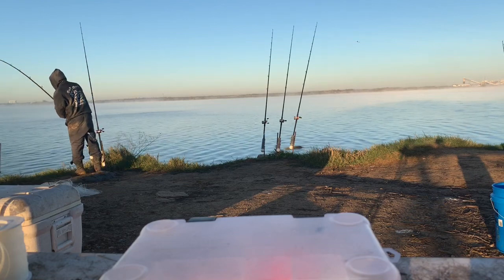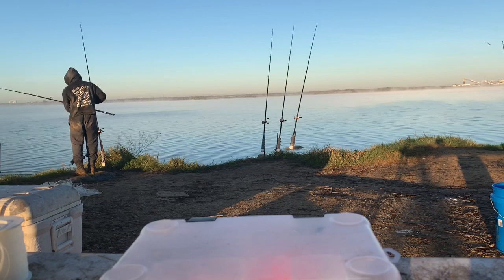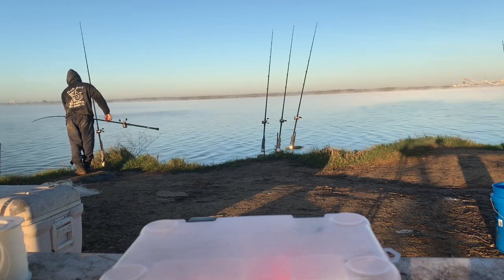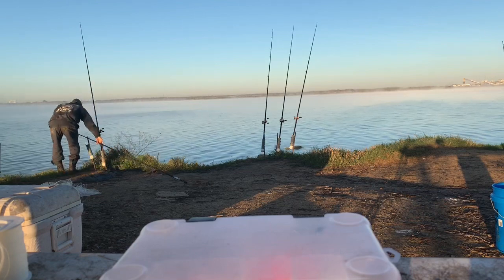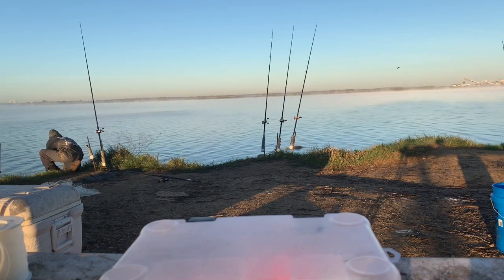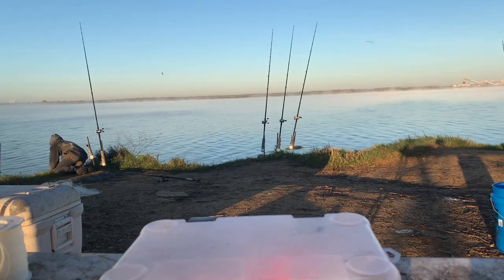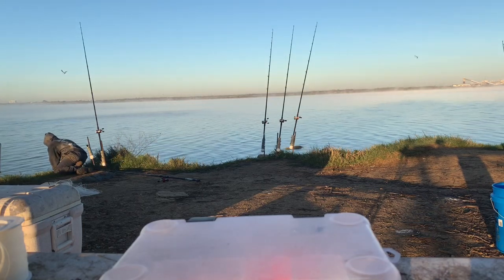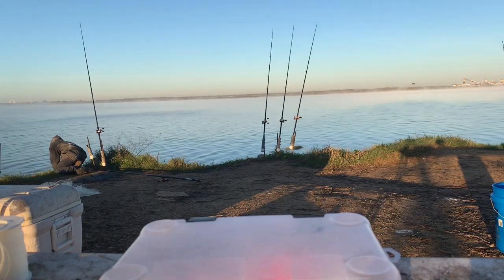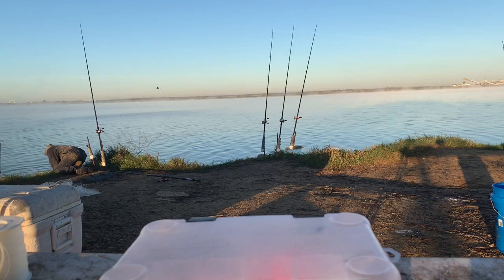If you don't have the discipline to not snatch, do not use circle hooks. You can use those cow hooks. You can snatch, or you can just reel with those hooks. They work pretty good. And you can see the birds in the background picking up little shad off the top of the water.